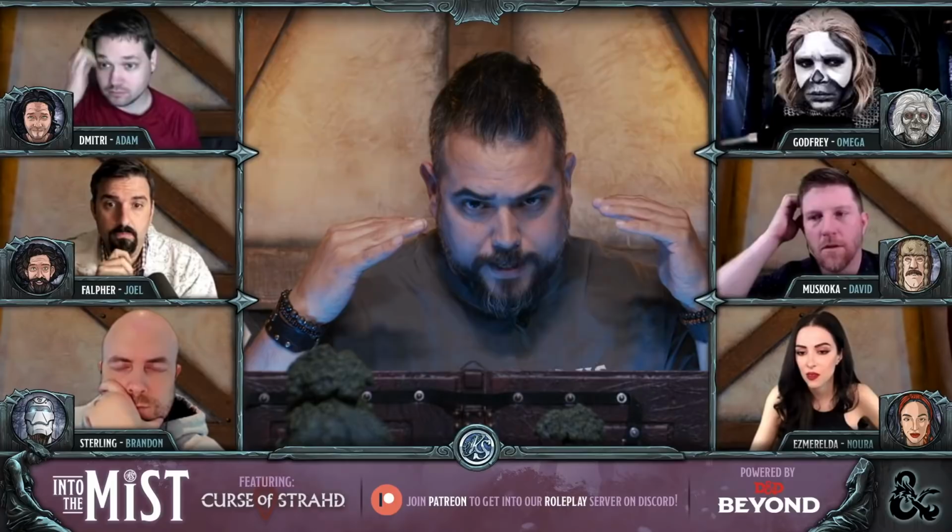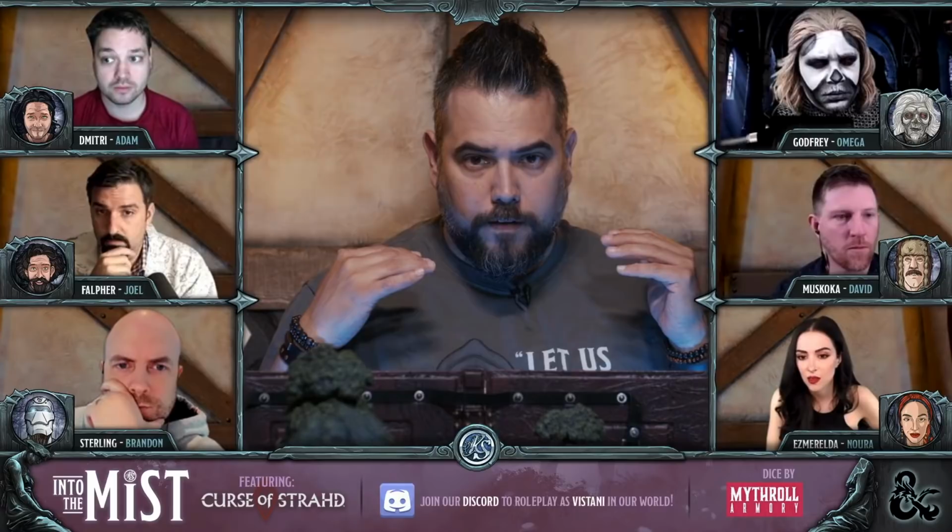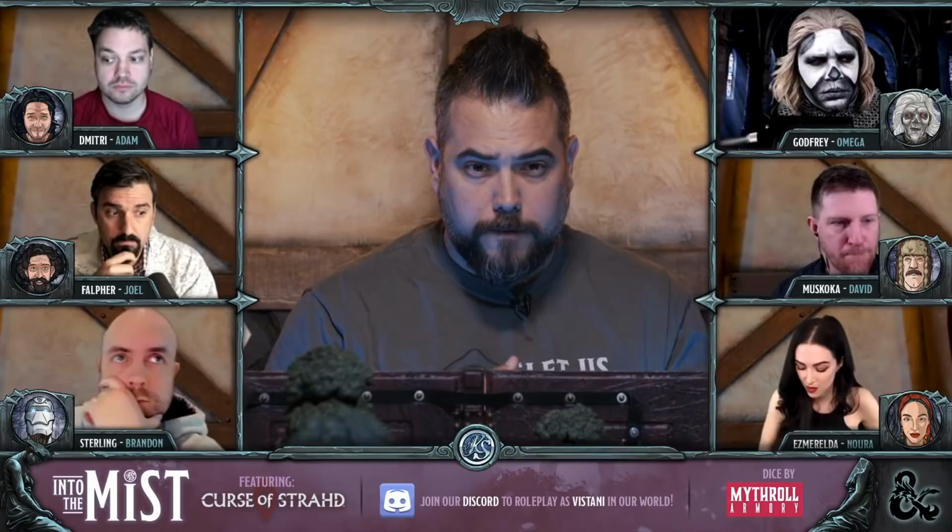Sterling, you see this creature rise out, basically like 20 feet inside the garden. Can you give me a wisdom saving throw, please? Give me a perception check, Muskoka. 13, 16. You feel its eyes try and bore into your mind as it starts to.